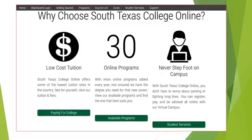Never step foot on campus. With South Texas College Online, you don't have to worry about parking or fighting long lines. You can register, pay, and be advised all online with our virtual campus.